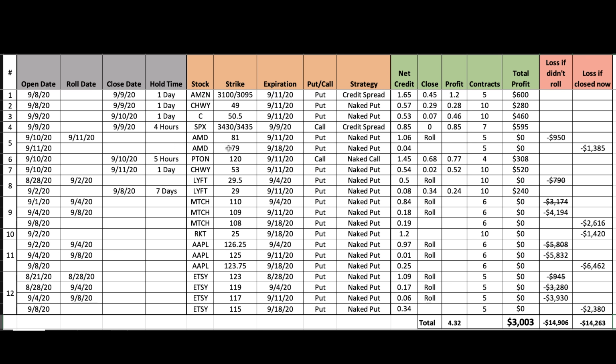I had to roll it down to the 79 strike to next week, and I got a credit of 4 cents to roll it. I just did 5 contracts on that one, but you can see that if I would have closed it out and not rolled it, I would have lost $950. But since AMD has dropped even more, now I would lose $1,385 if I were to close it out right now.